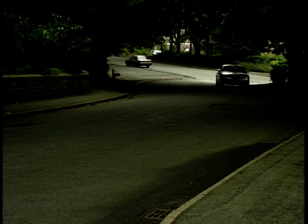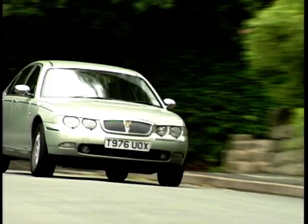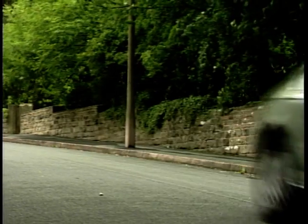When you get the 75 up into the mid-range, it really does pick up, but it's not going to make the hair on the back of your neck stand on end. But it is good for cruising up the motorway or coasting along meandering country lanes.